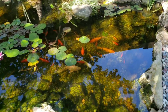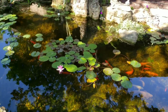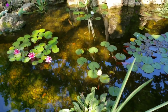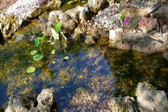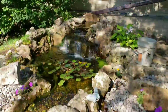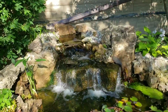Now we have some goldfish in here. There's a bunch of pond lilies, all different colors. You've got pink, you've got white. I do believe we've got orange up there too. There's a few different species. There's a yellow, there's a white, there's pink. Come over here, we've got another type of lily in this pond, or in this little bog area. But you've got a nice waterfall coming across here, cascading waterfall.